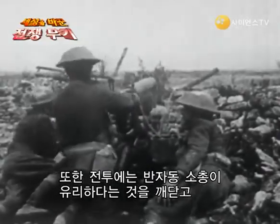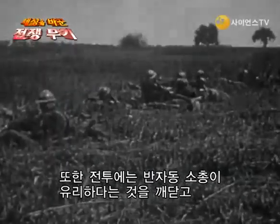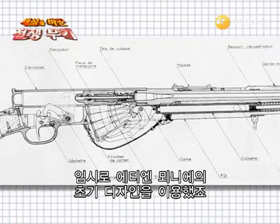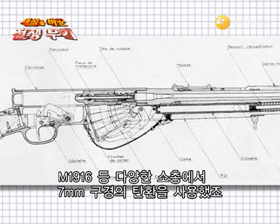The need for a self-loader on the battlefield was also proven, and the French military set about developing a model of their own, and, as a stopgap, revived an earlier design by Etienne Meunier. It was chambered for a 7mm round and was rushed into production in several weapons plants as the Model 1916.